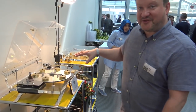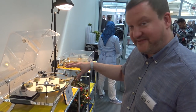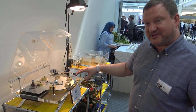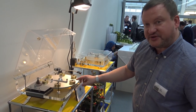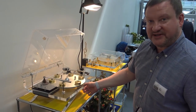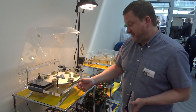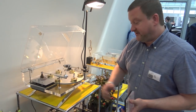Something that's new for us for the show. You know, Transrotor exists for many years now, over 47 years. So we decided to show some of the classic Transrotors. Many people remember this one from the 70s, the Transrotor AC, which was very new then, to have a turntable completely made of acrylics. One is the looks, and also the acoustic abilities are very good for sound dampening and vibration dampening.